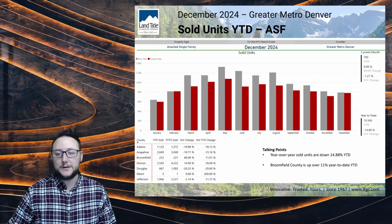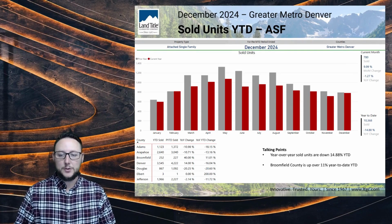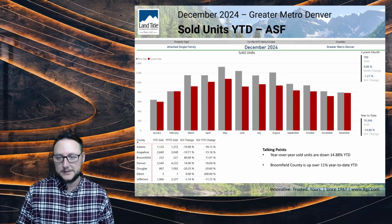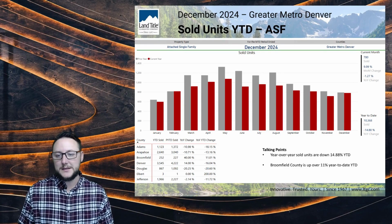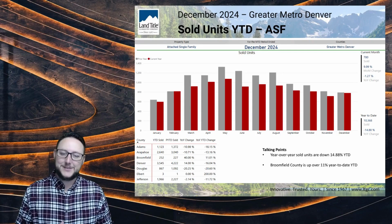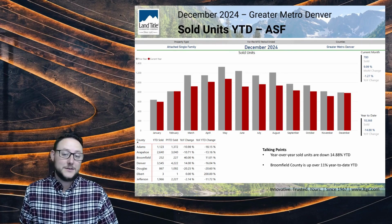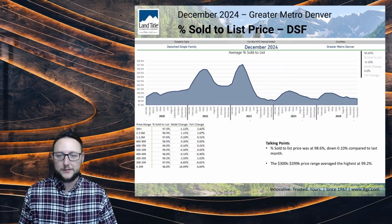The attached market, on the other hand, because of everything that's been facing this market, had the slowest market in a very long time. And we really saw a decrease in sales by almost 15%. So that's a tough thing to take away in the attached market when the detached market is doing something so different. But it is what it is. And so we have to share that information out.